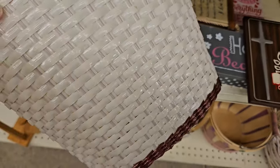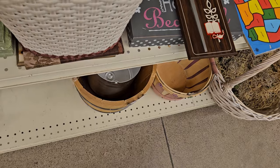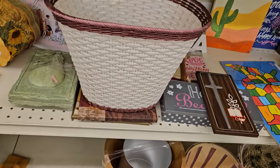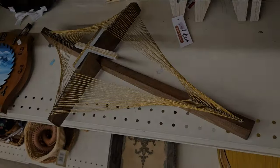I think this is older. It's a lot like some things that I've collected over the years. This really nice coated, I don't know how they coat this, but it's not my colors. A wine color is not anything I have anywhere. I think it was $2.99? $3.99. It's a nice substantial wastebasket. I wouldn't hesitate to have that in a bedroom if I had that color, but I don't. Don't need it.